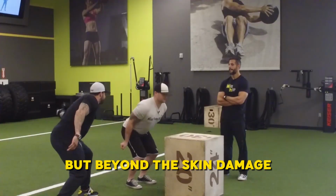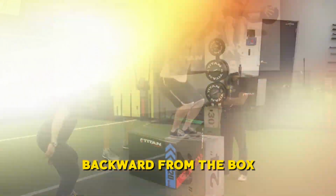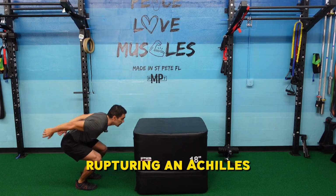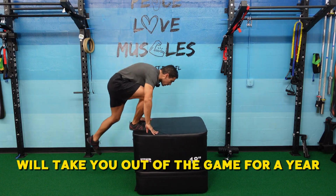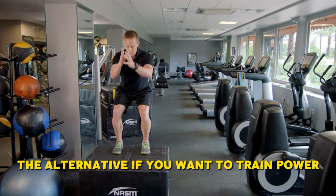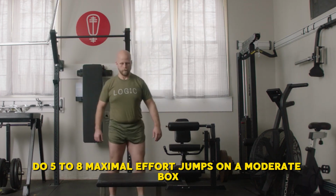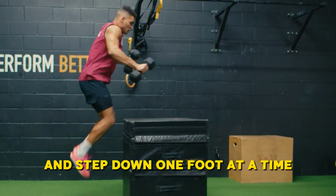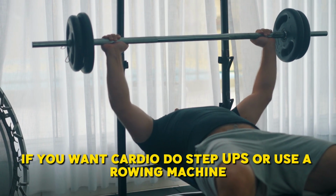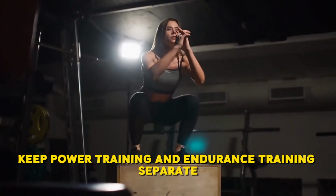But beyond the skin damage, the repetitive impact of jumping down backward from the box places massive stress on the Achilles tendon. Rupturing an Achilles will take you out of the game for a year. It's not worth it for a bit of cardio. The alternative: if you want to train power, do 5 to 8 maximal effort jumps on a moderate box and step down 1 foot at a time. If you want cardio, do step-ups or use a rowing machine. Keep power training and endurance training separate.